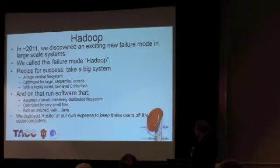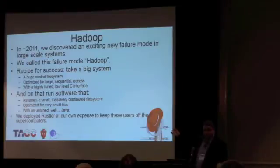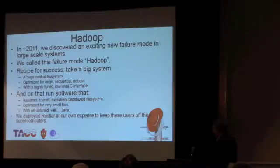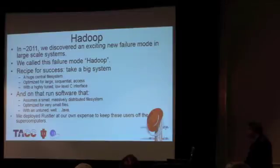And then we stick on this Java framework that assumes a small, massively distributed file system and is optimized for really, really small files. And only bad things can happen in that situation. And often they do. And now we've got them to where only moderately bad things happen, but it's still not good things. In fact, we have a dedicated Hadoop system at TACC called Wrangler that we pretty much used some donor funds to deploy just so we could kick all the Hadoop users off the supercomputers and feel good about it. So they wouldn't destroy file system performance for everyone else running on the system when they were there.